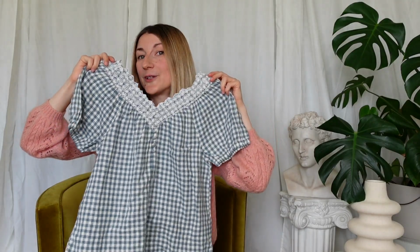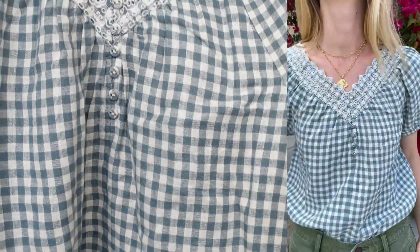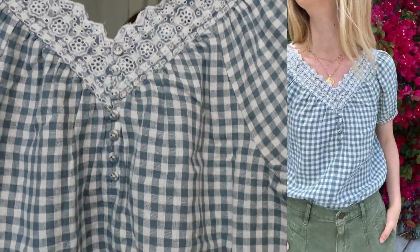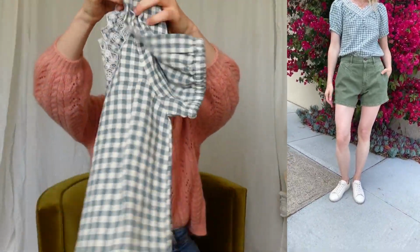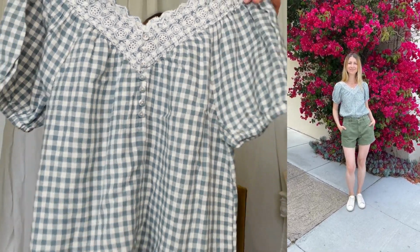This top here is for the romantic souls. I think every time you add a lace trim to a top, it makes it more feminine and more playful. The pattern you see, it's woven into the fabric. You have a V-neck and also a V-shaped back. Some buttons are running along the center of the chest. Really easy breezy for an everyday look.